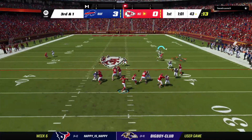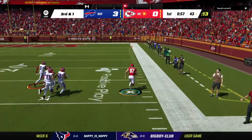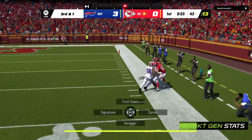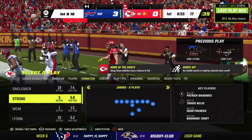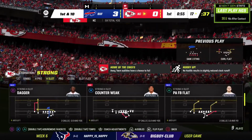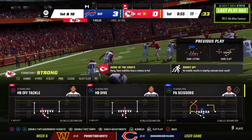Mahomes to throw on 3rd and 1. And this one caught by Travis Kelce. Room here to run. And he's going to be out of bounds, but not before he gets all the way down inside the 20-yard line. Mahomes finding his tight end Kelce for a big one, an even 40 yards.